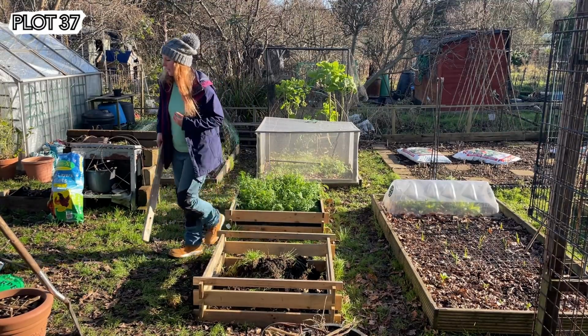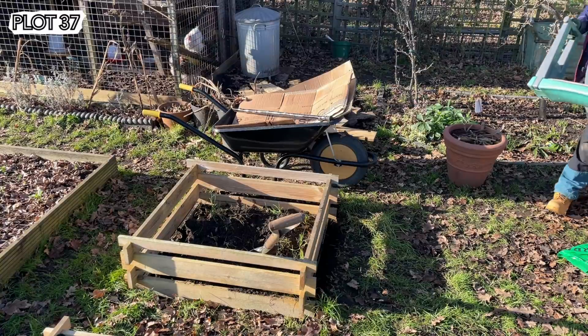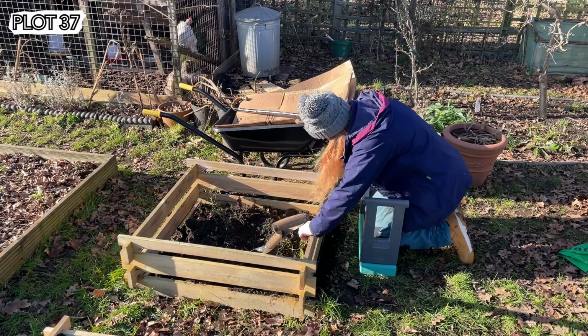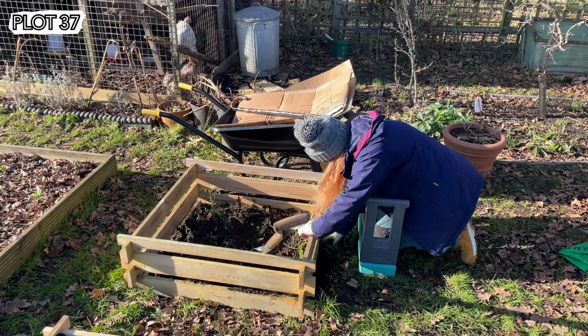Very nice. So now it's level, I'm just going to backfill where I've had to dig out at the sides with what I've ended up piling into the middle. And then we should be good to go.